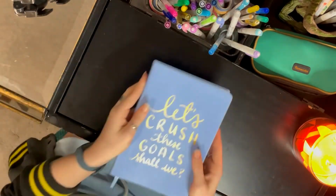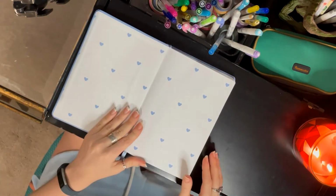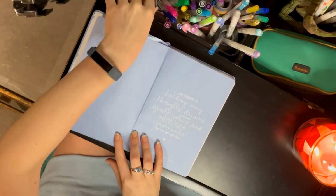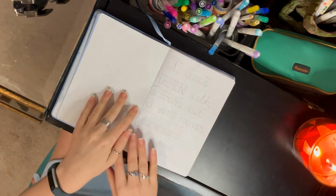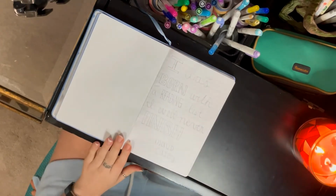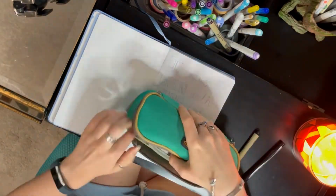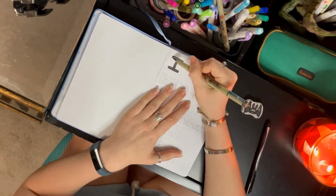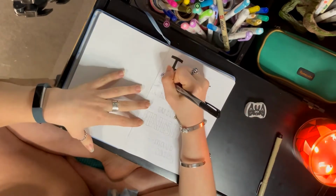I have no idea what kind of a journal this is. I'm fairly certain I got it as a gift, possibly from Hallmark at one point, and it has a cute little quote at the beginning, but I decided I wanted to write my own reading-based quote to start this off. Quote is, "I was born with a reading list I will never finish." And honestly, I just wanted to take the time to be a little creative with this. I stuck with a pretty simple color scheme of black, gray, and silver. Turned out pretty great.